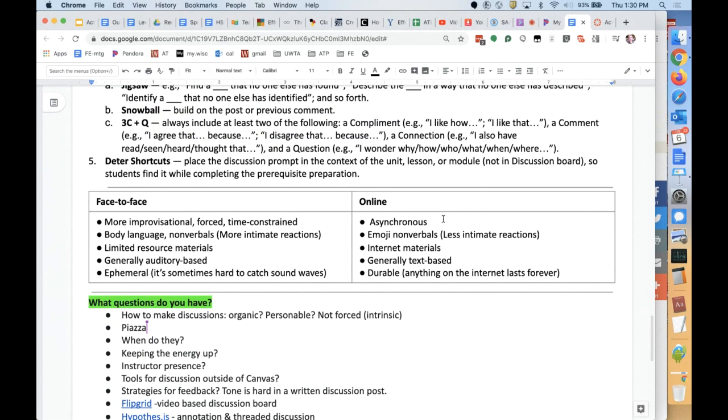The A is augmentation. In the online environment, I can have them do research and add links. You can't do that in a face-to-face setting. I make a point and I say, oh, that's http://com or .com or whatever it is. Augmentation is the next one.